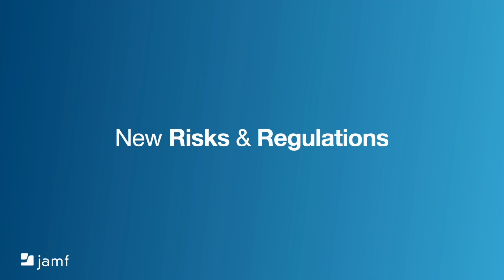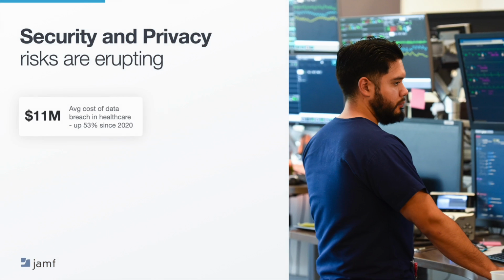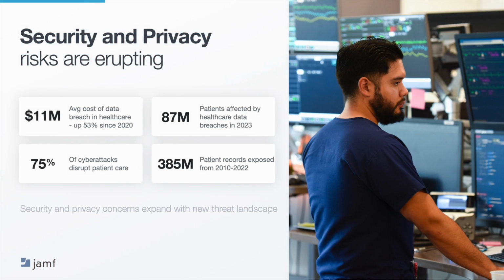So we discussed some positive trends of technology in healthcare. What are the new risks and regulations that you need to be aware of? Healthcare systems are increasingly falling victim to sophisticated hacking efforts, insider threats, and basic security flaws, despite the highly confidential nature of patient data. As digital health records and connected care continue growing, the healthcare sector struggles to keep pace with modern data protection standards.